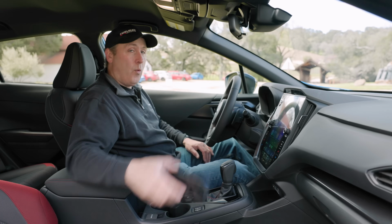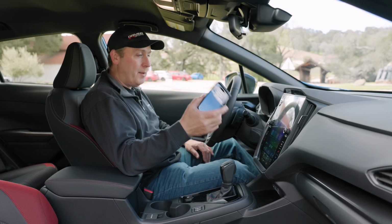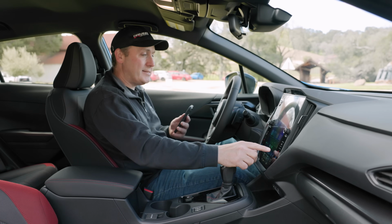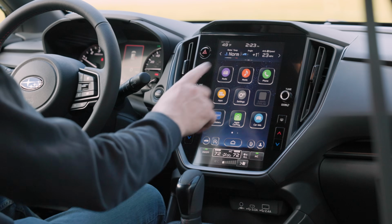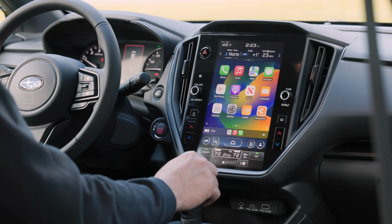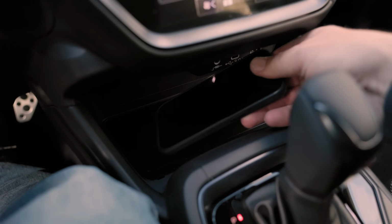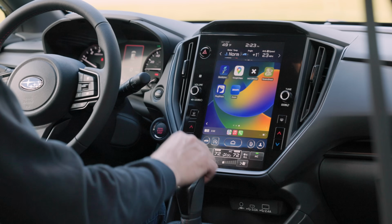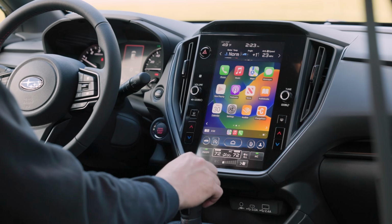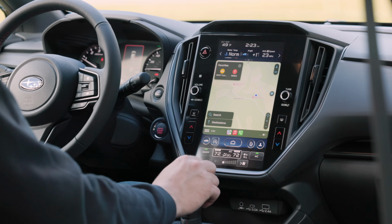This does support wireless Apple CarPlay. I've already set it up. It's actually a very easy process. You just go to the device screen, add your device, answer a couple questions, and boom, you have wireless CarPlay. And then when we're hooked up, there's a wireless charging pad right here. And it supports the full vertical display, even the maps, which is really neat.